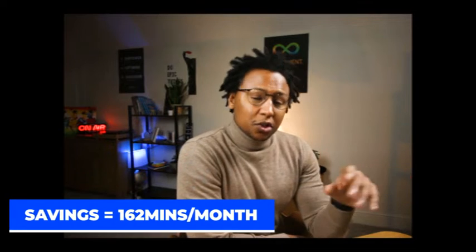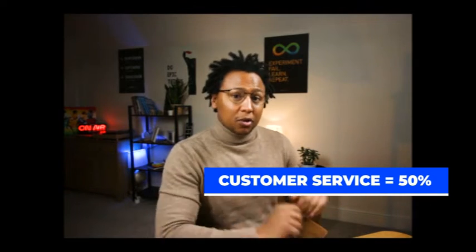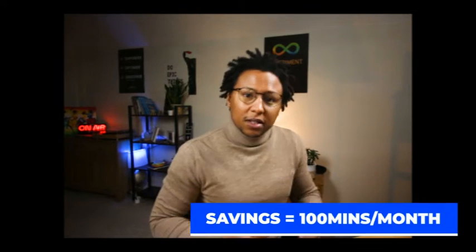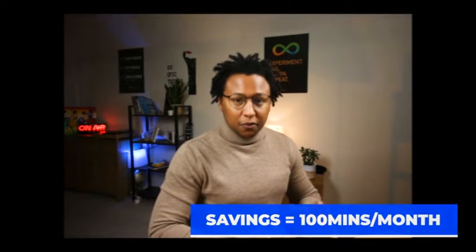Whereas process 2 is a lot of human-to-human interaction. It relies on a lot of intuition and human judgment, so maybe only 50% of that process could be automated. So then you can see that only 100 minutes per month can be saved from automation. Again, now you can see how you can compare two very different processes together to see which process is most suitable for automation and what your team should be prioritizing.